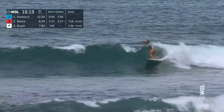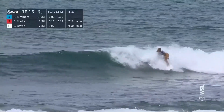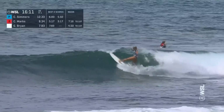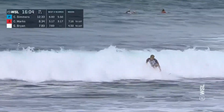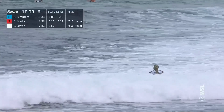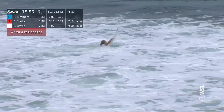Here we go, G.Bryan. We're old dudes. Coming down the line, moving it, snapping it. Whoa, pokes the nose but pulls it through. Skating on her mayhem, no problem. Gabriela Bryan up and out one more time, working this one over, and Gabby has some momentum now. She's going to handily back up that 7.83 that she started with.